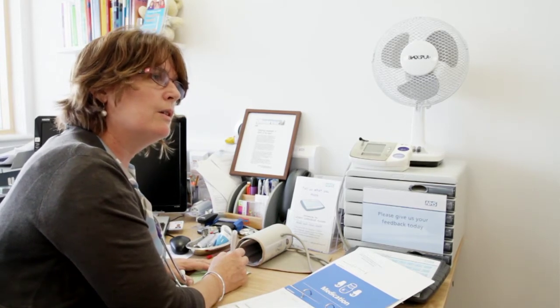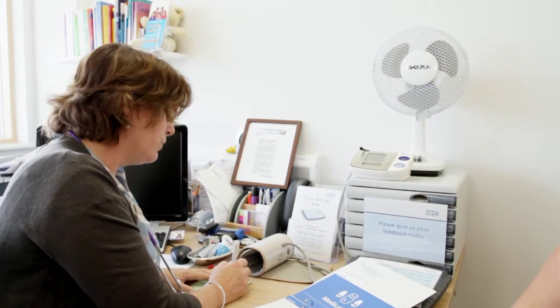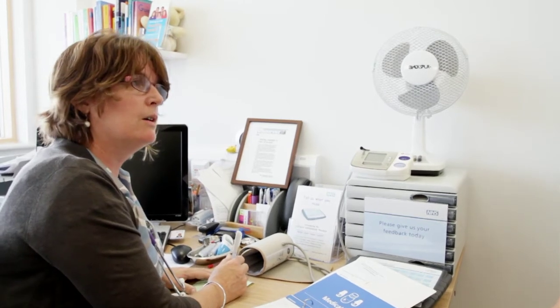Now, did you say you're travelling at the moment? Yeah, I'm travelling with my family at the moment. I think it's a brilliant idea. I think that I know I've got peace of mind that I can pull up in any town and know that I can get my medical requirements seen to in quite a needy time. So I'm very happy with it.